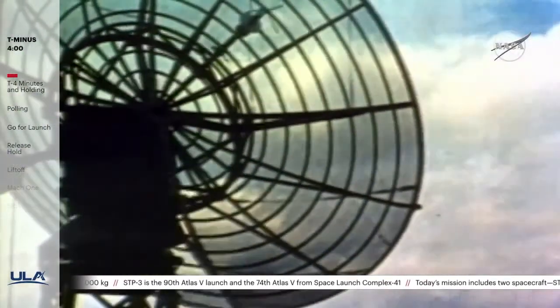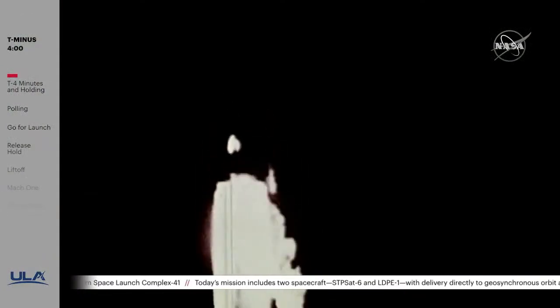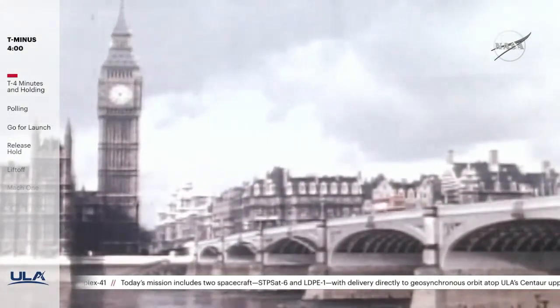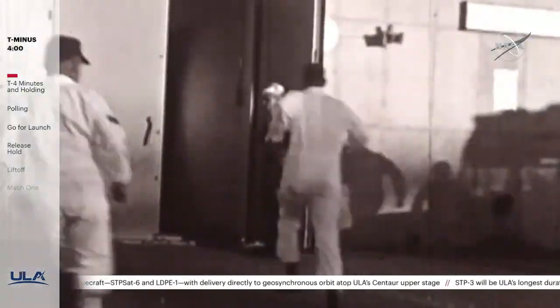This is the President of the United States speaking. Through the marvels of scientific advance, my voice is coming to you from a satellite circling in outer space. Attention all personnel, report to the blockhouse immediately.